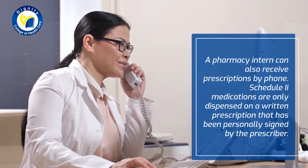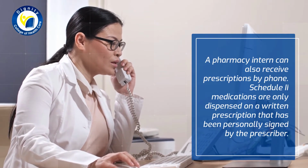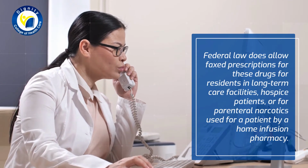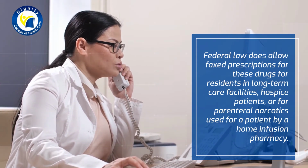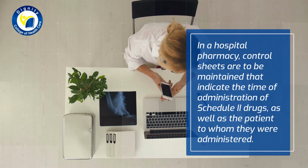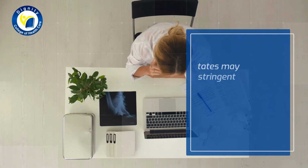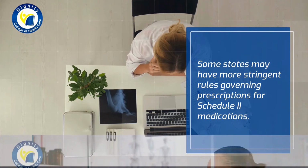Schedule II medications are only dispensed on a written prescription that has been personally signed by the prescriber. Federal law does allow faxed prescriptions for these drugs for residents in long-term care facilities, hospice patients, or for parenteral narcotics used for a patient by a home infusion pharmacy. In a hospital pharmacy, control sheets are to be maintained that indicate the time of administration of Schedule II drugs, as well as the patient to whom they were administered. Some states may have more stringent rules governing prescriptions for Schedule II medications.